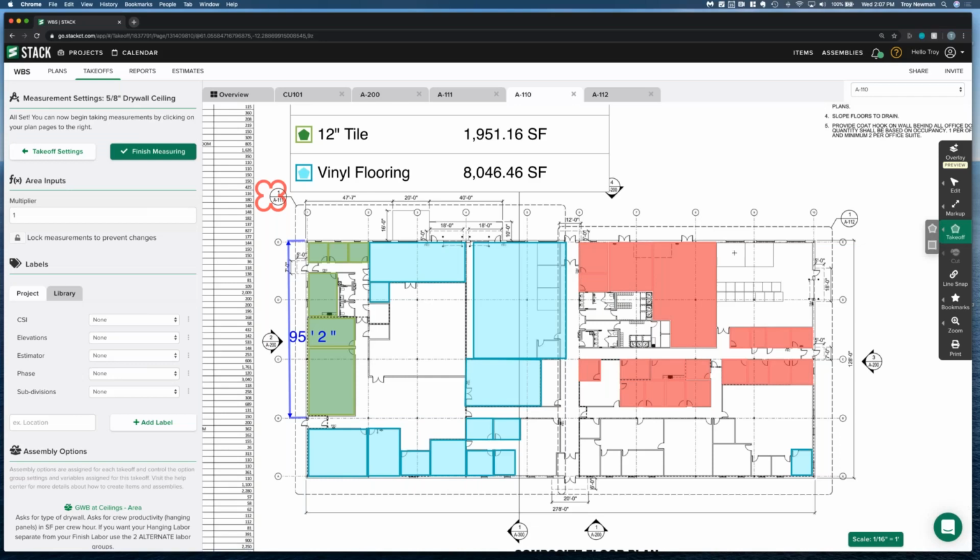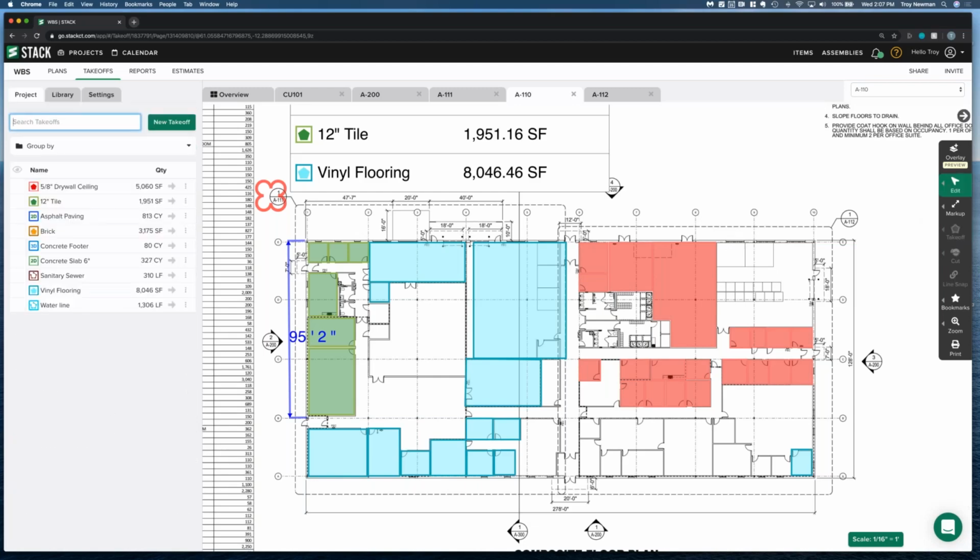All right, so this is what it looks like with the hotkey. So again, I'm drawing, I'm over here. The hotkey itself, if you're on a Windows computer, is Control S. If you're on a Mac, like I am today, it's Command S. So I'm going to leave my mouse right over here in this section. I'm going to do Command S. That is going to end the takeoff.